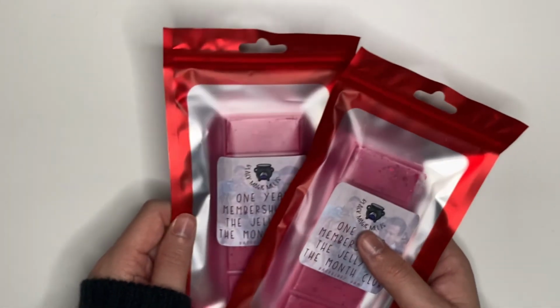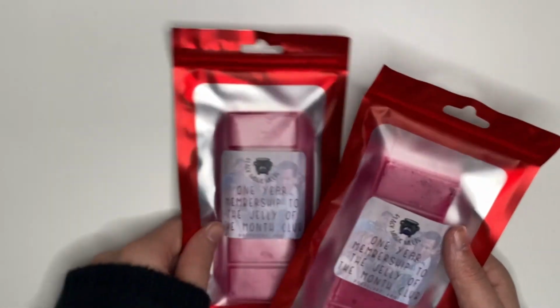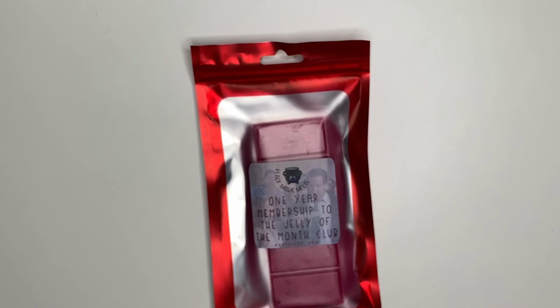Then I got 2 of the 1-year membership to the Jelly of the Month Club, and this is Raspberry Jam. I did ask her if it is floral in any way, shape, or form, because sometimes raspberry goes floral. She told me no. I'm going to be honest, it's a little bit floral to me. I might pass these along, honestly. Nothing against them. It definitely gives me floral vibes. I'll probably pass one on to my sister and one to my grandma. No big deal. Not going to be a biased bitch over here, even though it's my best friend.